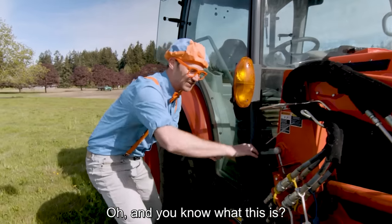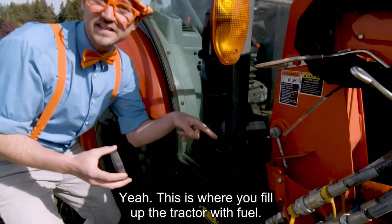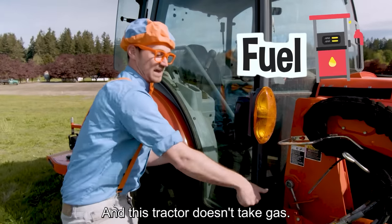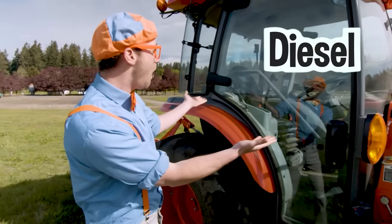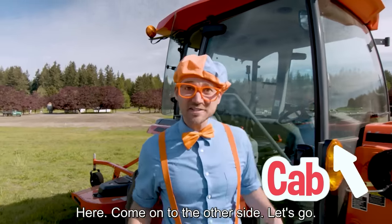Oh, and you know what this is? Yeah, this is where you fill up the tractor with fuel. And this tractor doesn't take gas, it takes diesel. Whoa, that right there is the cab. Here, come on to the other side, let's go.